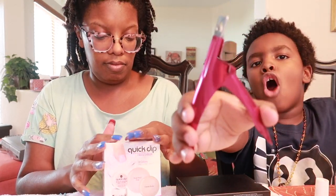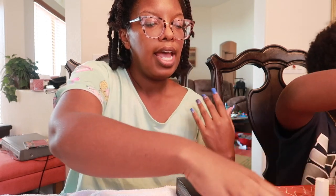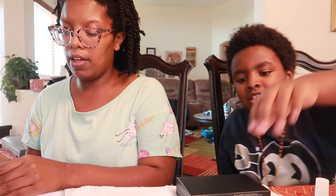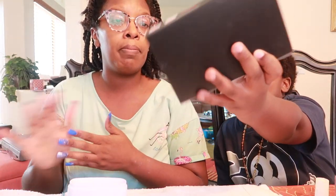I did that. It's a lot of work when you first start. Sorry, my bra strap showing. It's a lot of work when you first start, but once you get a hang of it, not so. It didn't take me that long today. Sponge. I didn't do a fill. You know, you can do a fill also with the dip powder.